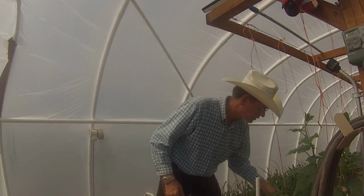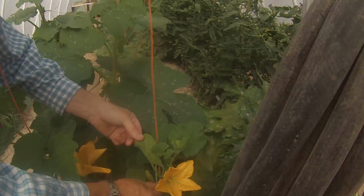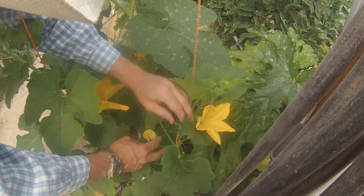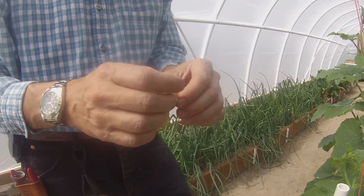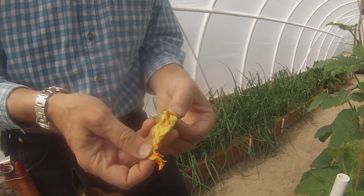Okay. So here we've got 2 females that are open this morning. Here's a female squash. You can tell because the baby's behind it. And here are some males. You can tell because there's no baby behind it. Here's a male blossom that opened and closed before we could use it. See, there's some pollen there.